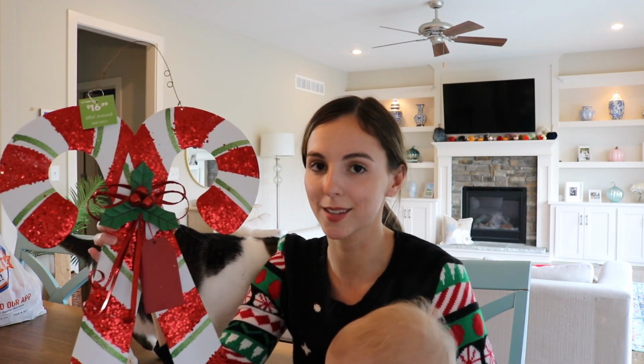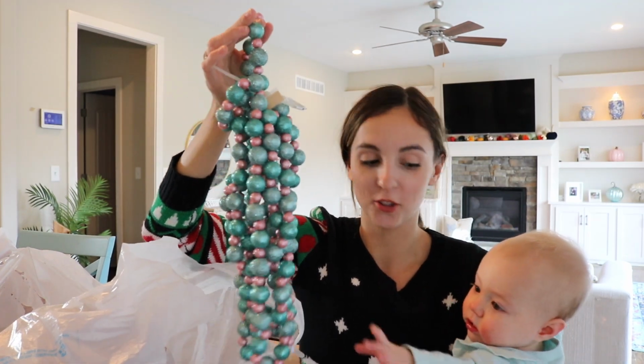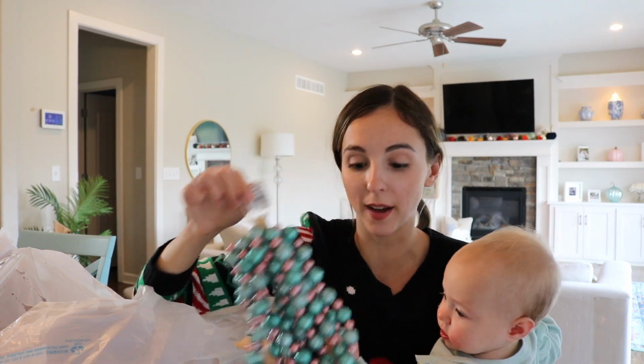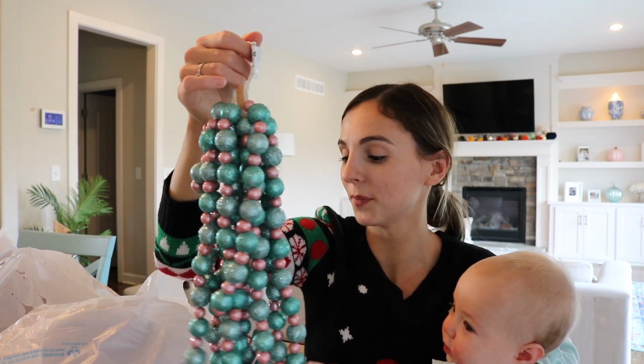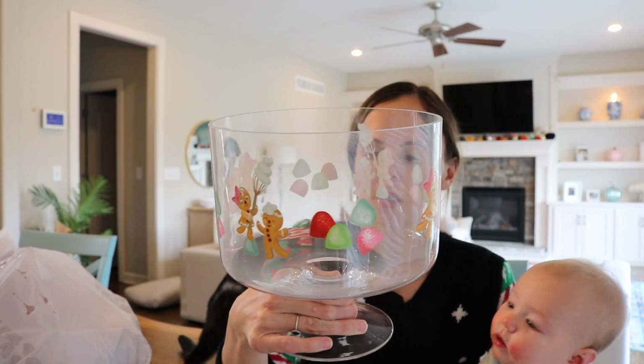But this was $16.99. Sticking with At Home, she likes the look of this. I got this little garland. This was only $5.99. It's turquoise and light pink. It's super cute. Then I also got this. This was $20. It'd be super cute just to sit out on a table for decorations, put some ornaments in it, or obviously use it for dessert or something.